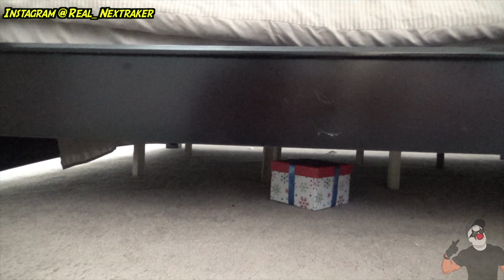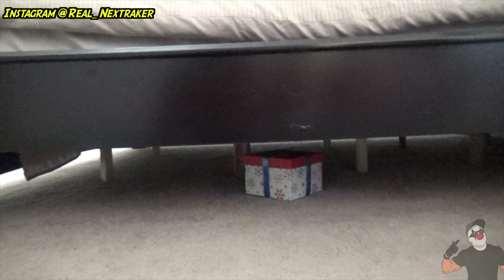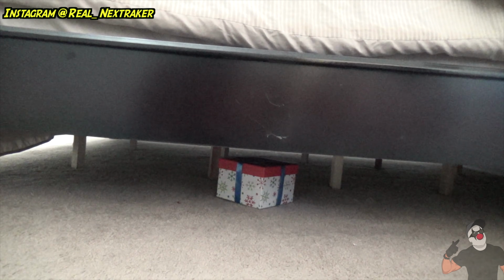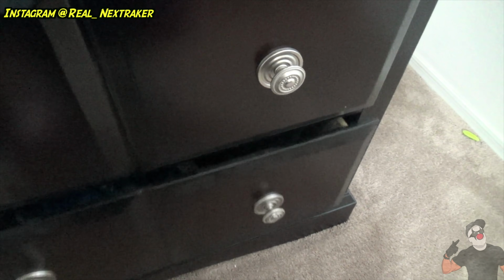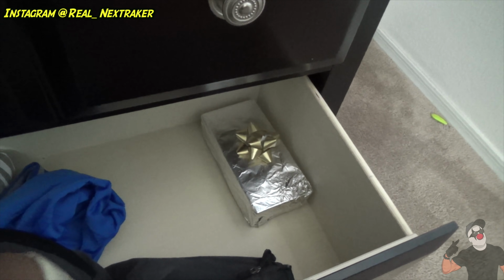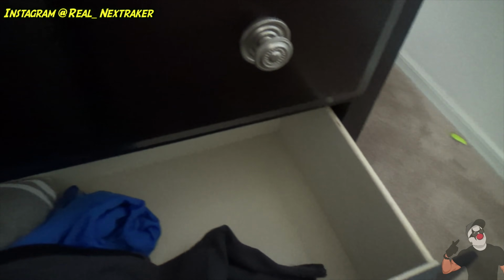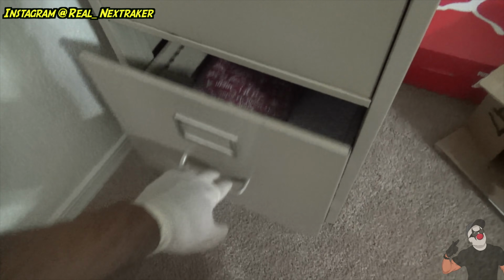They might not be as visible as this one, but if you go through the closet, you are likely to find a Christmas gift. Okay, we're in the bedroom. Let's see what's underneath the bed. Sure enough, there's a gift right there. So look under all the beds, guys. Eventually you'll find something, just like I did right now. There's a Christmas gift underneath the bed. They might be in the dresser, so open up the drawer and look underneath the clothes, and there's one right there. You guys might find them in a file cabinet.